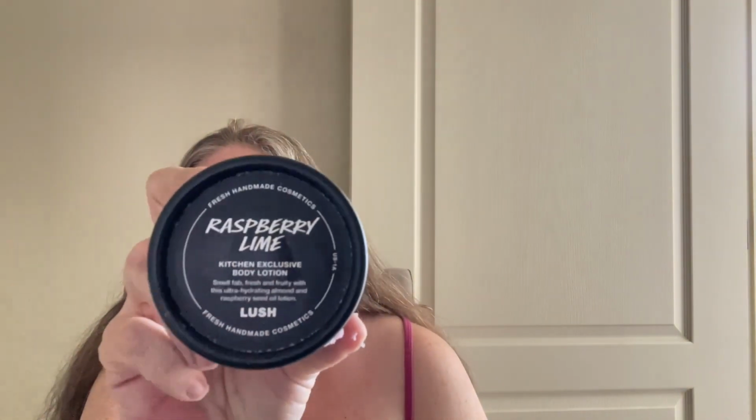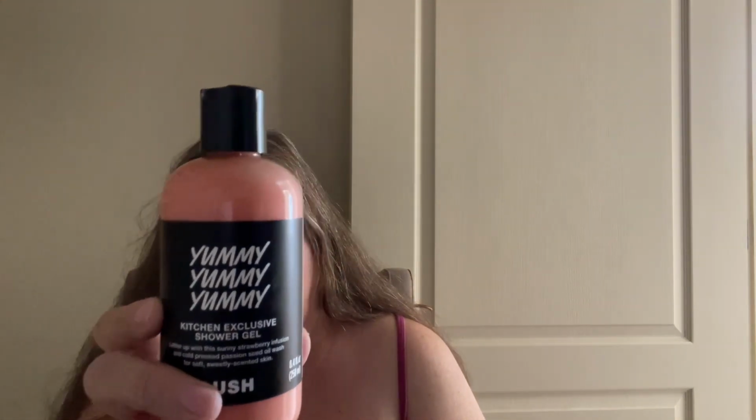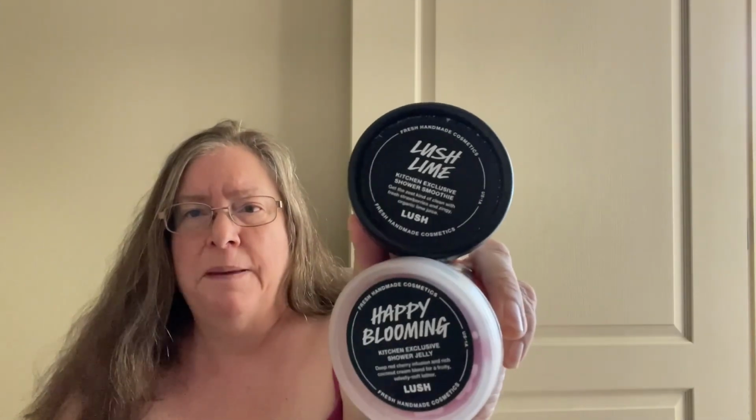Let's see. The rarest thing of these 5 products is this lotion. Okay. And then the next in rarity is the Big Strawberry Bath Melt. And then the next in rarity is the Yummy, Yummy, Yummy Shower Gel. And then I think these two are probably the same rarity, both of these. And I'm excited about all of these.